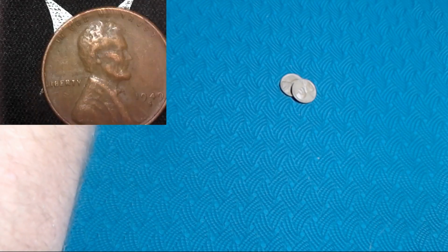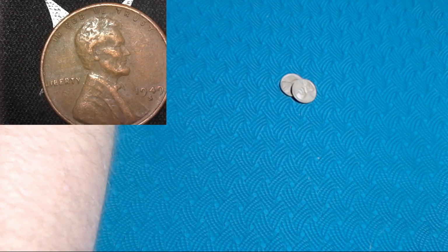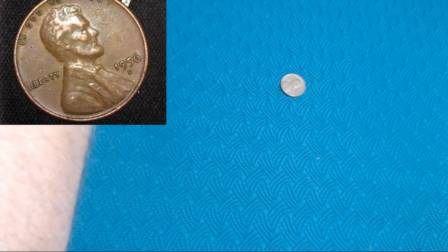Coming up is the 1949 San Francisco, 64,290,000. Got some scratches. And after that is the 1956 out of Denver.